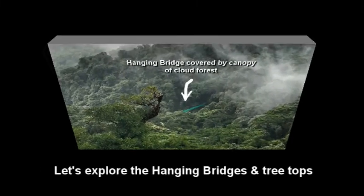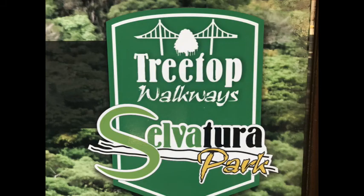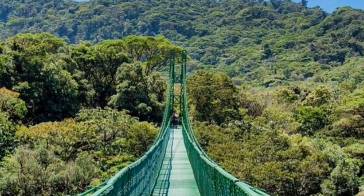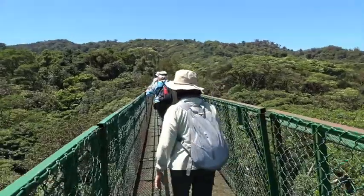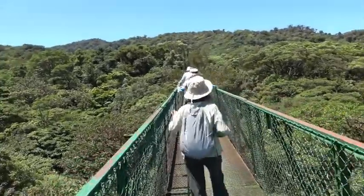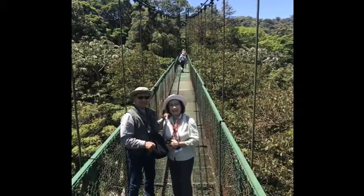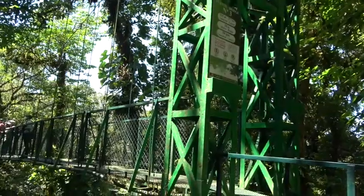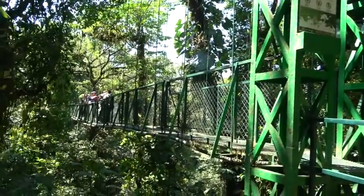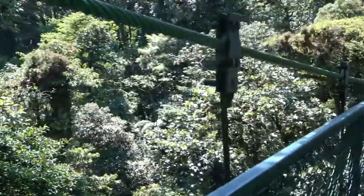Let me talk about the hanging bridges of Monteverde. The treetop walkways consist of approximately 2 miles in height in the Monteverde cloud forest. As I recall, we crossed some 6 different bridges of various lengths ranging from 150 feet up to 984 feet long and altitudes ranging between 36 feet up to 180 feet. One could certainly call this experience a skywalk as you are walking above the treetops and feel the mist of the cloud forest.